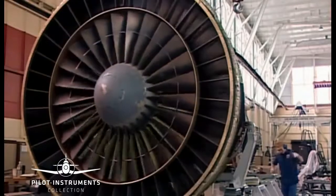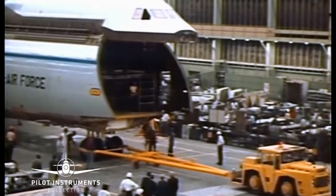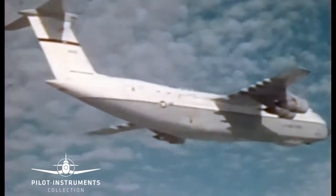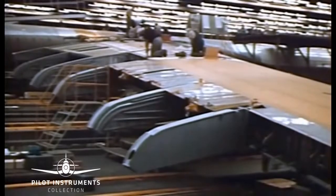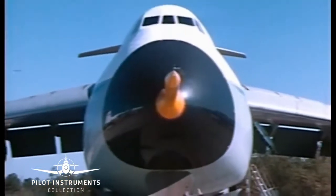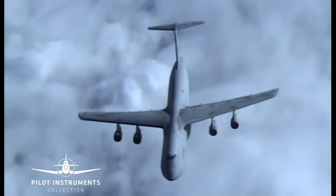Years of development produced a powerful engine, but the frame proved tricky. Early flights revealed wing stress. Large cracks developed after long flights. New reinforced wings were installed, easing the problem. But how would the jumbo plane handle in combat? The aircraft's first tour was in Vietnam.